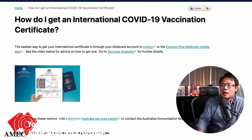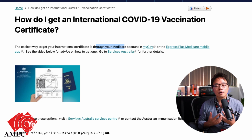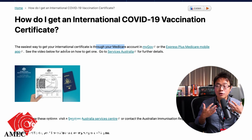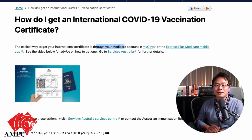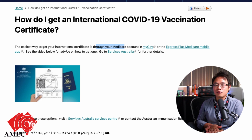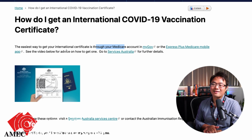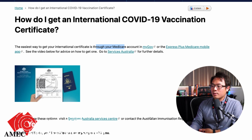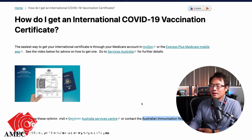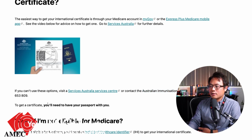How do I get this? How do I get this thing? So the easy way to get this is you need to go through your AIR again. Meaning if you're in Australia, an Australian citizen or Australian permanent resident, you present whatever certificate was issued by the country where you are, and once you arrive in Australia, you contact the AIR, the Australian Immunization Register, and get that recorded into the system. So that's where you need to contact.